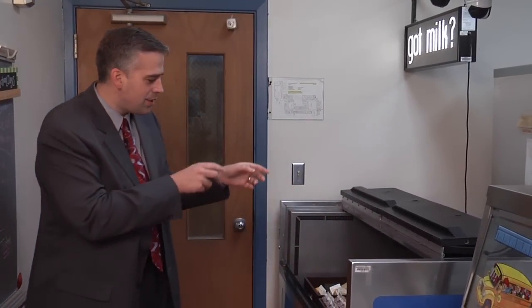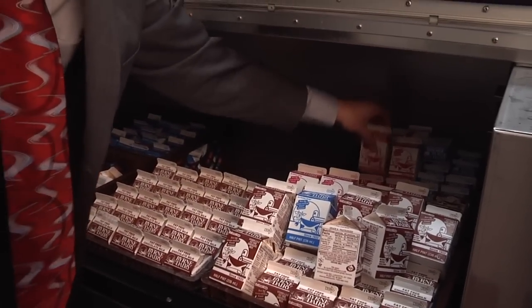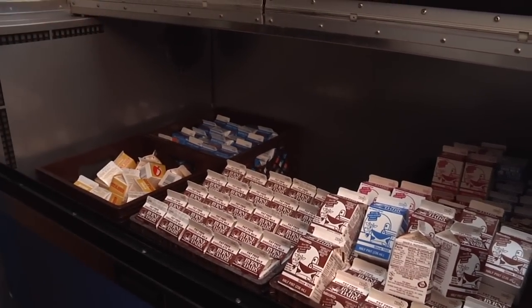And the way it's presented here, we have just a few of the white milks relative to the chocolate. And with just a few, it sort of signals to you that there are only strange kids that do this. Really, most kids are going to grab this chocolate milk, and that's the social norm. That's what people do.